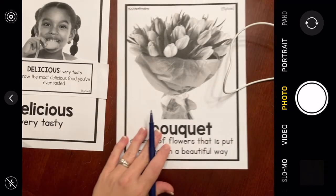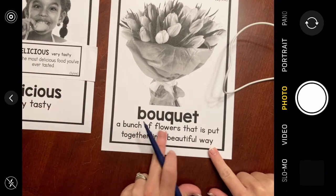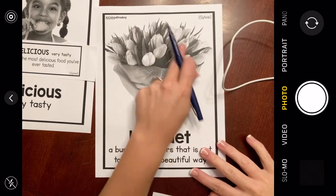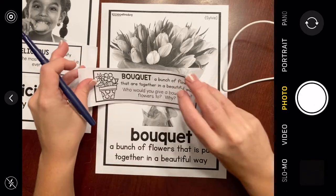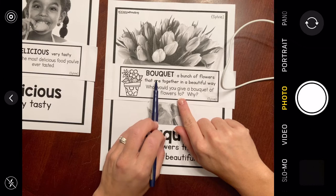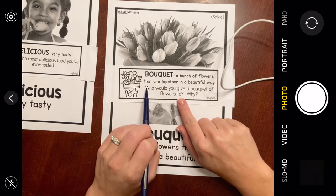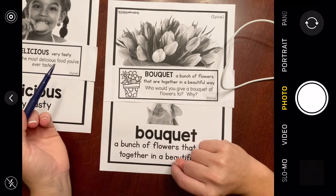Okay, I'm going to move on to the word bouquet. Bouquet is a bunch of flowers that is put together in a beautiful way. So here's a picture of a bouquet. Again, we're not going to write this, but you're going to think about this. It says bouquet, a bunch of flowers that are together in a beautiful way. Who would you give a bouquet of flowers to, and why?